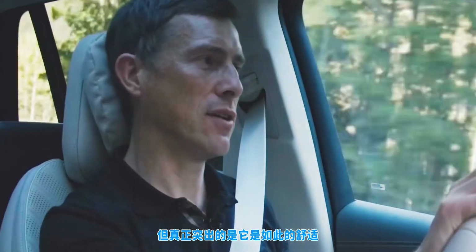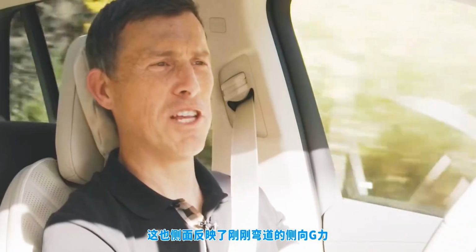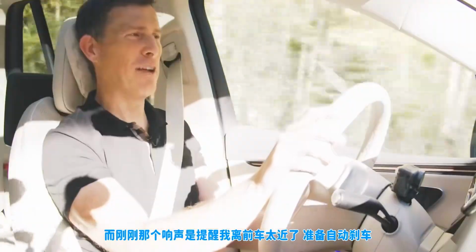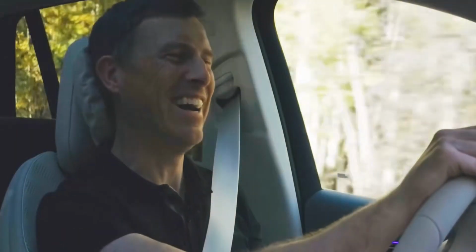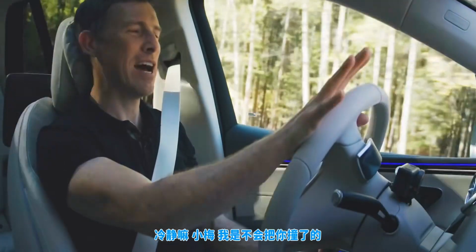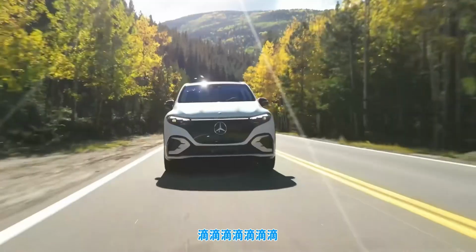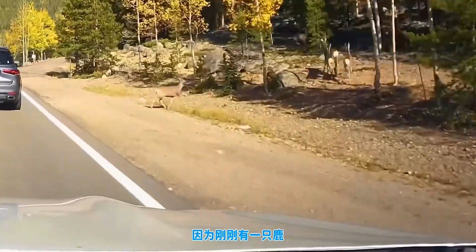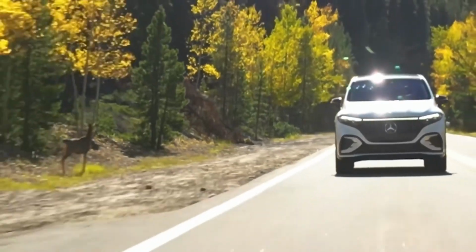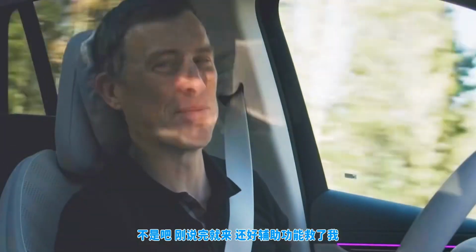So relaxing. You can hear things moving around in the car. It's because we've got a bag in the back. It's there to illustrate the lateral G that this car is pulling. And that noise is to illustrate that I'm getting too close to the car in front and it wants to auto brake. Calm down, Mercedes. I'm not going to crash. Although I almost did. Because of the deer. Oh no, I almost ate my words there. Thankfully, the system saved me.